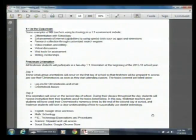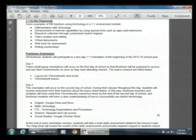So we haven't, though, just thought about teachers and getting teachers ready for the one-to-one initiative. We definitely have been thinking about how to prep our students. We want to make sure when the freshmen come in on day one, they feel like they have some foundation to be able to succeed. So in our orientation, we really want to provide kids with some basic technology skills that they will need here at RB. We also want to make sure that teachers can start using the Chromebooks on day one with students, if that fits into their curriculum.